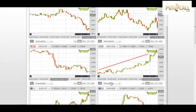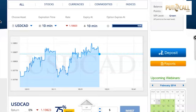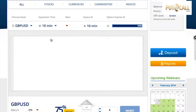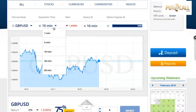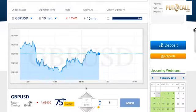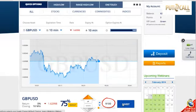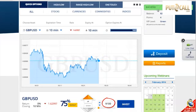Since we have our analysis, we go back to the platform and choose the British pound versus the US dollar. Choose our expiration time. I'm going to click on 10 minutes. Since it's going up, we click up. Enter $100, click apply, and approve the option. Once you see the trade confirmation, you're good to go.